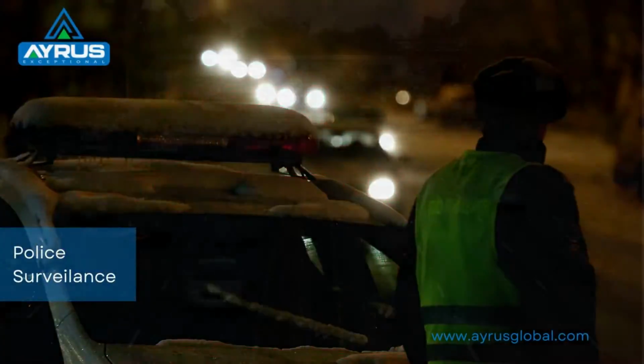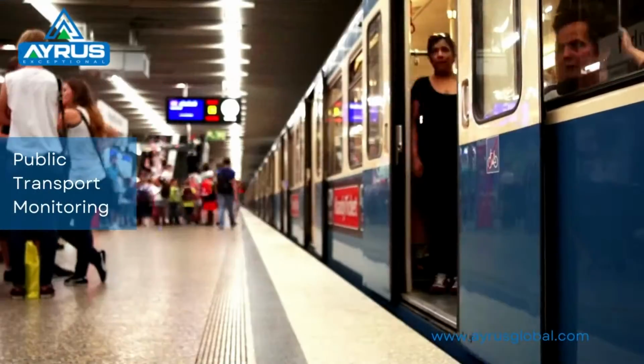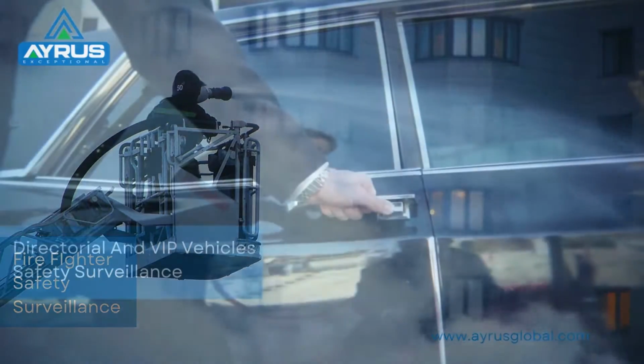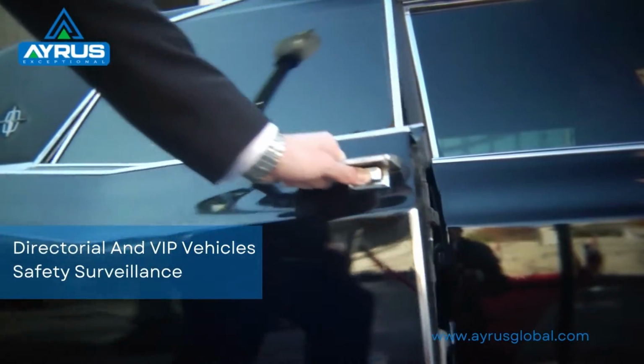It is applicable for police surveillance, highway monitoring, urban management, law enforcement vehicles, firefighting truck, secondary planet communication, directorial vehicle, train, and other special vehicle monitoring top mounting.